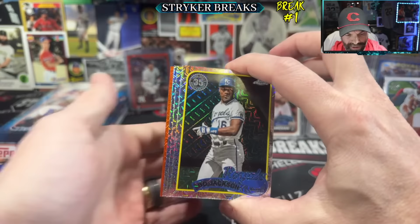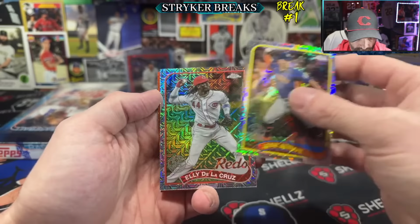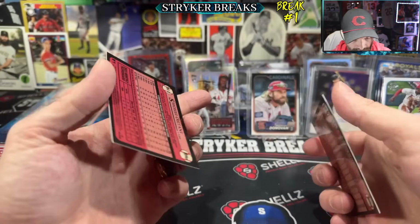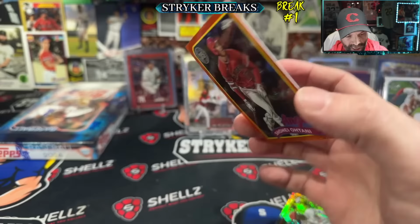Hobby case, Bo Jackson, Altuve. Oh, wow. What a pack. Back-to-back Ellies. Is it possible? Ooh, Shohei Orange and Ellie. Monster pack. That's numbered to 25. 8 to 25 Otani.